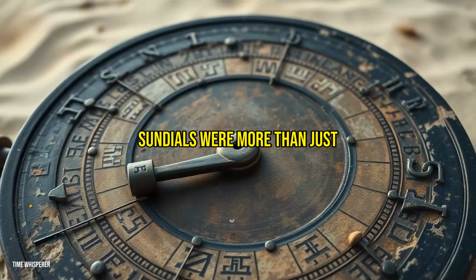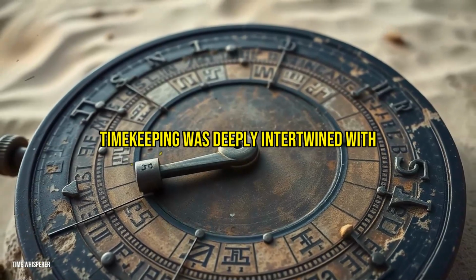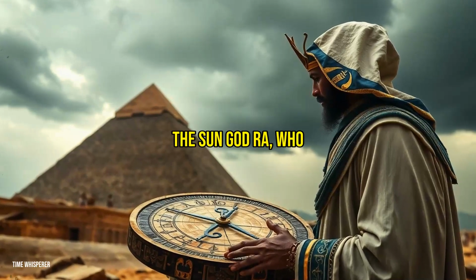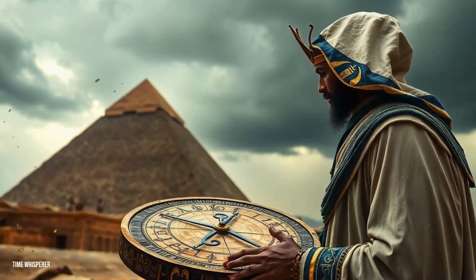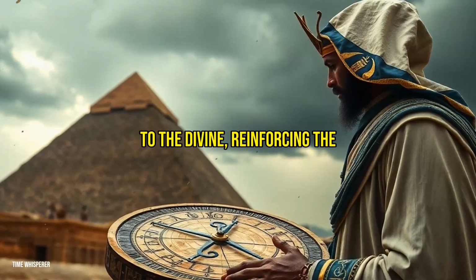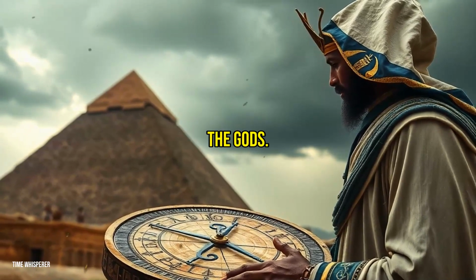Sundials were more than just practical tools, they were also symbolic. Timekeeping was deeply intertwined with religion and daily life in ancient Egypt. The sun god Ra, who traveled across the sky each day, was central to their cosmology. By tracking the sun's movement, the sundial connected the people to the divine, reinforcing the idea that time itself was a sacred force governed by the gods.